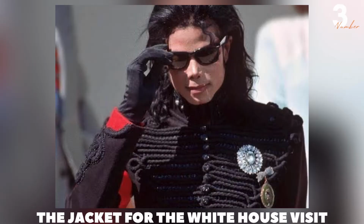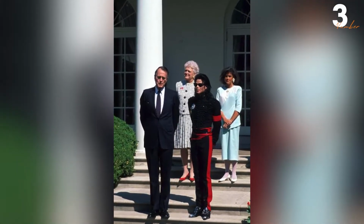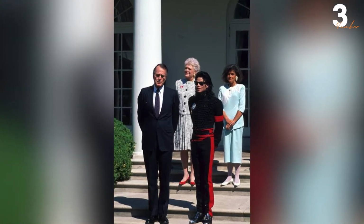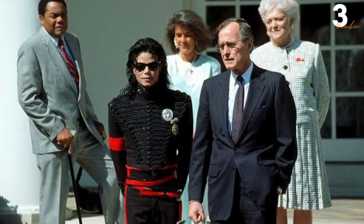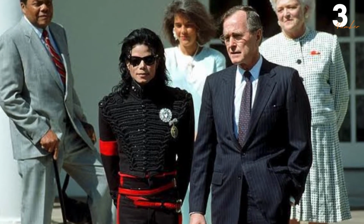Number 3. The jacket for the White House visit. Probably one of MJ's most prestigious and favorite jackets was the one that he wore to the White House. Michael's career had earned him the award for the Entertainer of the Decade, and what better way than to receive it from the country's president himself.